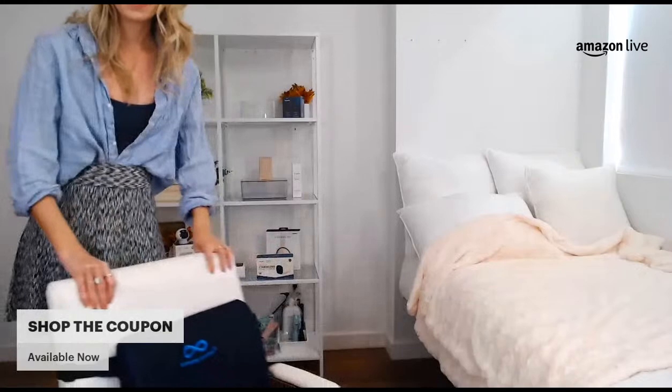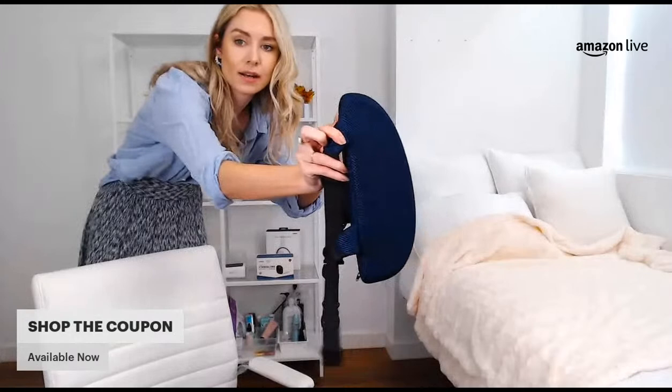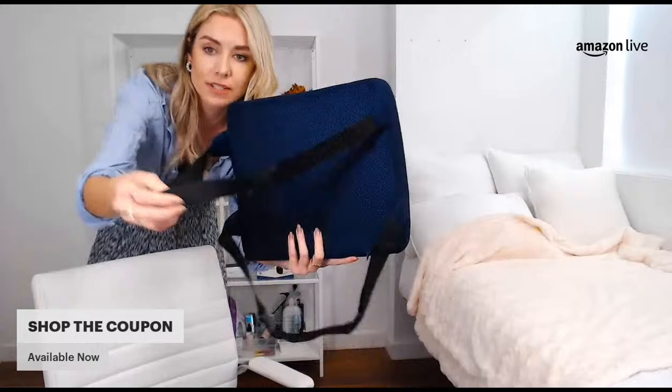All right, next up, we do have the lumbar support pillow. We just talked about it, so I'm excited to show it to you guys again because this one is a crazy deal. So definitely go ahead and shop that coupon. I've got it right here on my chair, and I want to show you how it works. This is the lumbar support pillow by Everlasting Comfort. As you can see, it's a really great support here. It's got that rounded back kind of feeling on there, and also has these great little straps, so you can really set that up for different styles of chair, which is nice.